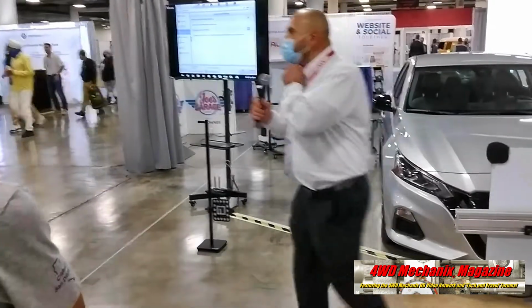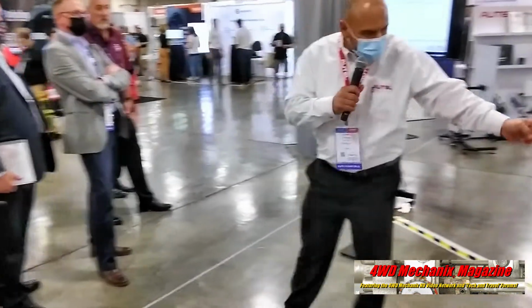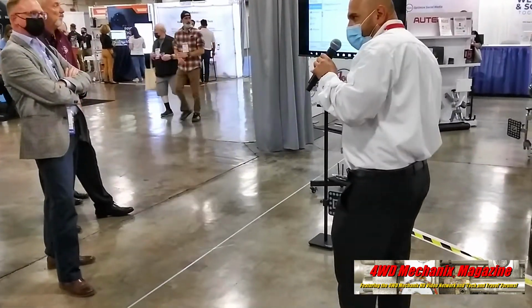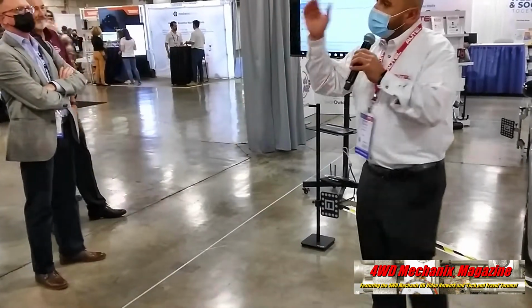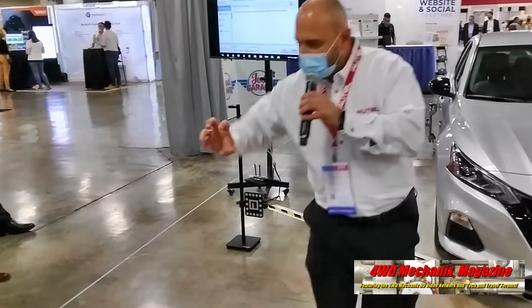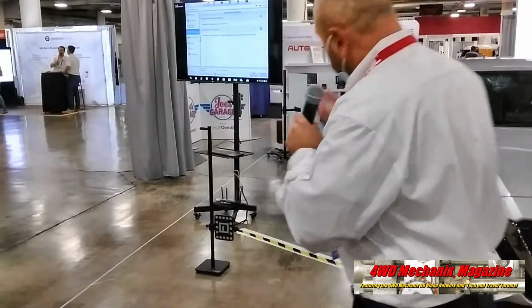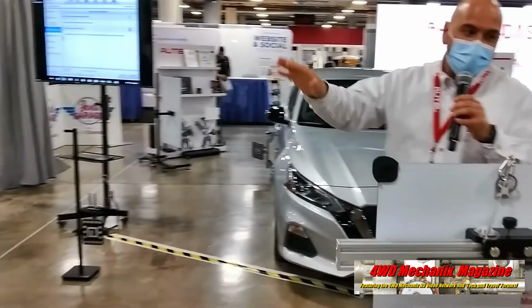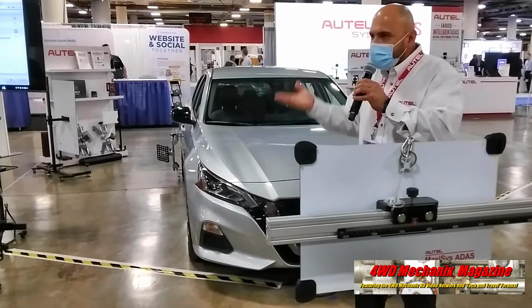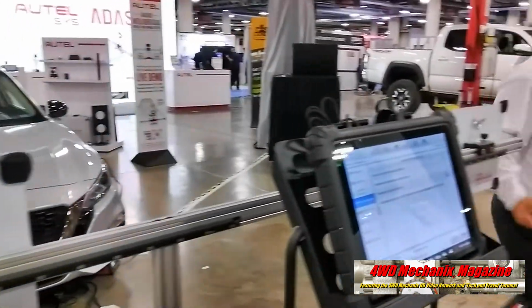Yes, if you're going to remove the grill, absolutely, right? So anytime you are taking the component out and putting it back into place, you're going to calibrate. Why? Because we are modifying the actual position of that sensor, right? Pitch, yaw, and roll of that sensor, okay? So those are definitely instances and scenarios where you're going to calibrate. Other instance, raising the vehicle ride height, right? That's another instance where we would calibrate.